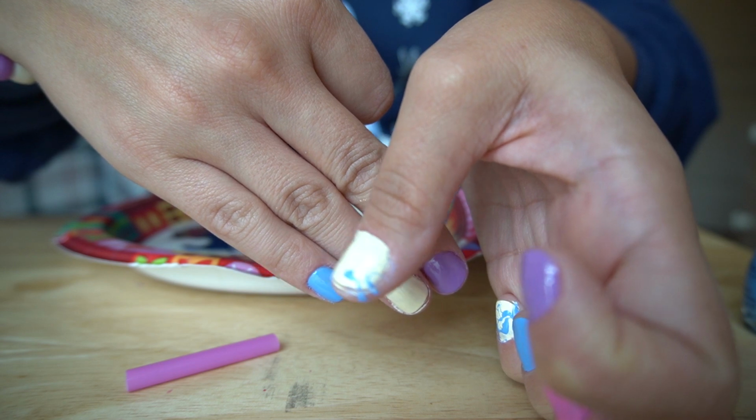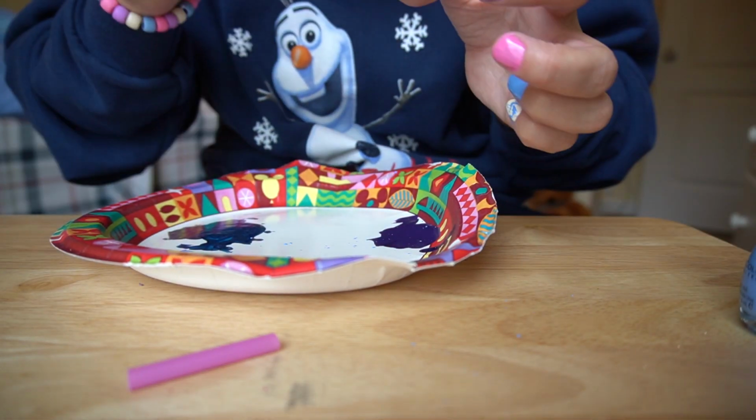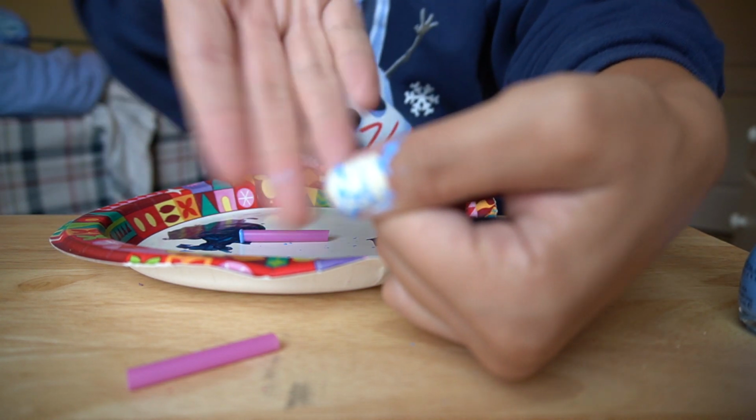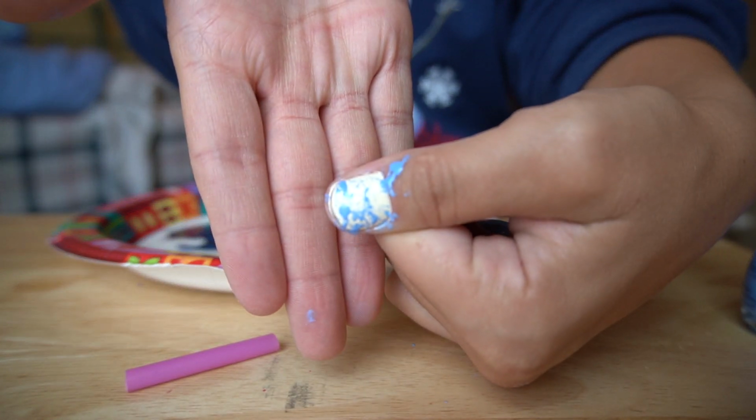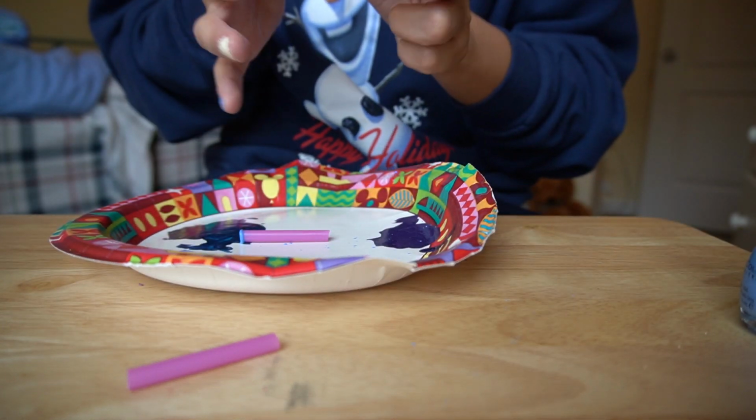It's trial and error for sure. Like that round didn't really cover much, so you just go back and do it. There, that's a perfect example. Perfect. Oh my gosh, so cute.